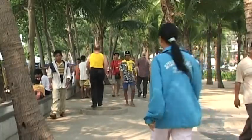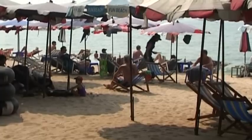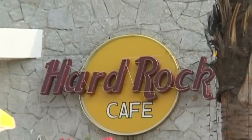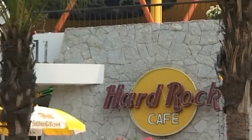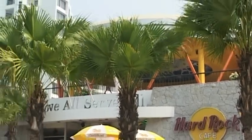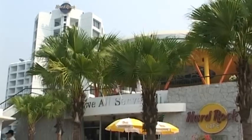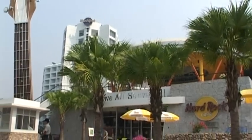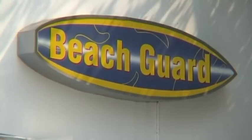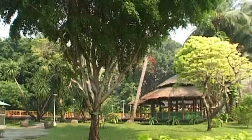Along the over 4 kilometer long front, there are hotels, restaurants, bars, and shops competing for guests. Besides Thai restaurants, pubs, and nightclubs, we can find Chinese, Indian, and European ones too. From the street sellers to the huge shopping centers, we can find everything here. And the active nightlife is another attraction of Pattaya.